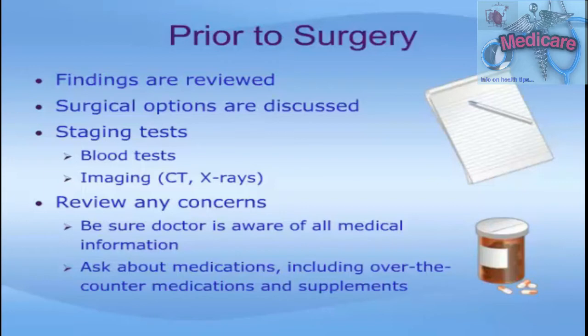Be sure your doctor is aware of all your pertinent medical information, especially the medications you are taking, including over-the-counter medications and supplements, etc. Some medications and supplements can increase the risk of bleeding during surgery and must be stopped beforehand. Ask about your medications, including what you should continue taking up to the time of surgery.